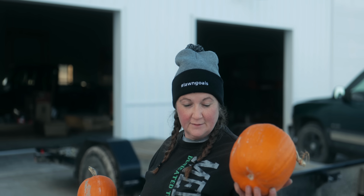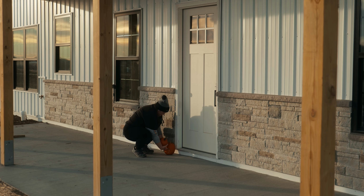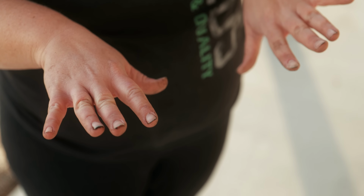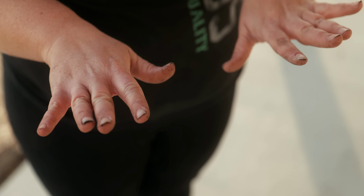So, a couple of pumpkins for my family. The rest of them are still at home on the porch, but I said I was going to get a pumpkin out here before fall was over, so here we go. We're going to go put these by the front door. Six months until this is a daily occurrence, and I get to play in the dirt again and not be so cold.